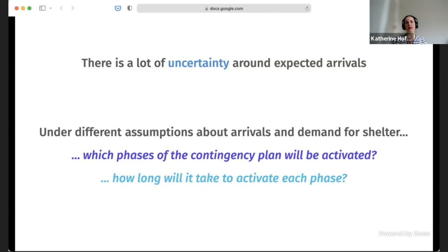At the moment that we initiated the project, there was a lot of uncertainty around expected arrivals. There was a normal state of the world that had existed prior to COVID. And then with the border closure, it wasn't clear how many people would cross informally during the closure and how many people would cross once the border is hypothetically reopened. Currently it's reopened from the Brazil side, but not from the Venezuela side, so we still don't know exactly what's going to happen. So what we wanted to allow the operation to do is ask, under these different assumptions, how will we activate the contingency plan and how long will it take to reach phases of the plan? Next slide, please.